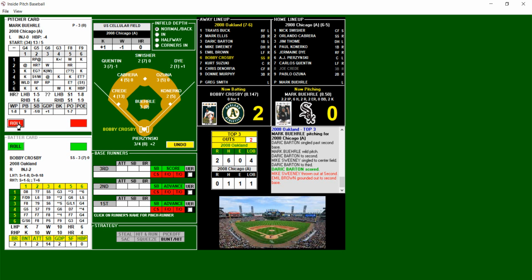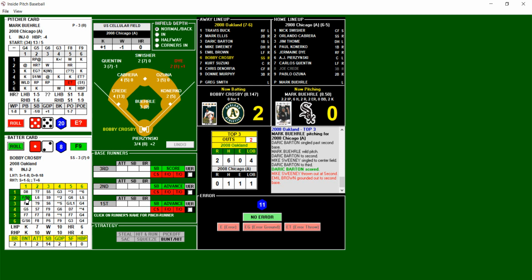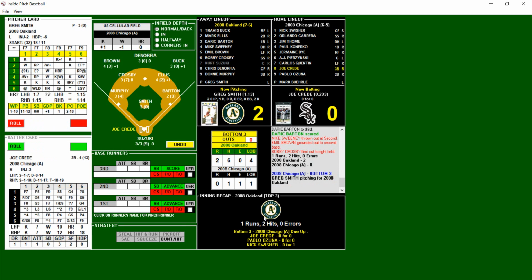Bobby Crosby up. He's 0 for 1. Here's the pitch. 5-5, possible error. 1-2, that is going to be a fly ball to Dye. Dye's error range is on a 1. That's an 11. There is no error, and that is going to be out number 3. So it makes the catch. That retires the side. 1 run, 2 hits, no errors, and none left on for the A's. We go to the bottom of the 3rd.